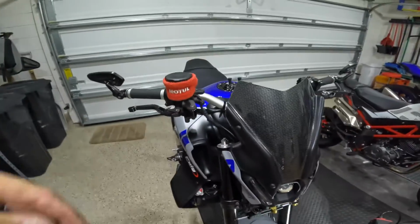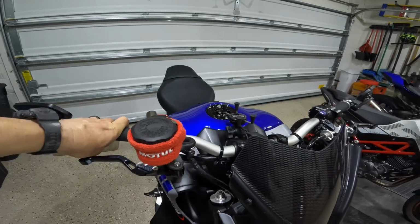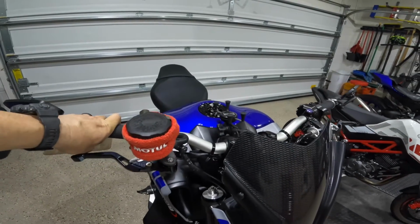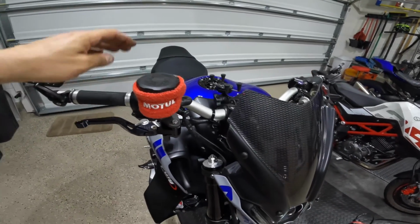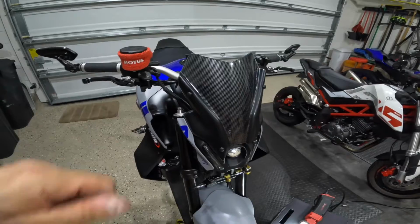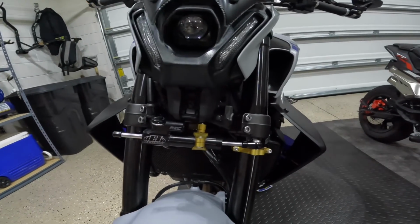Now I'm gonna go ahead and try to turn the steering wheel. Ooh guys, you can see that even though I can move it, it is a lot stiffer than before I installed this part. But I'm gonna go ahead and drop the back of the bike, and I'm gonna really mess with it to make sure that it's nice and secure. All right, guys, there is the final install.